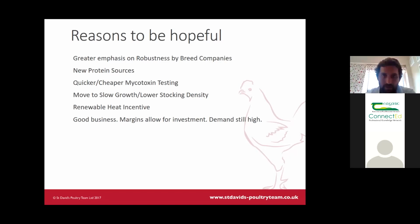The renewable heat incentive, yeah, is a reason to think that things will get better if more people avail of that. And TAMS grants for improving their houses. These grants are generous. If you can invest and improve your house, definitely there are the incentives to do it. Because at the end of the day, chicken is a good business. Margins are high. After the swine flu epidemic last year, chicken is now the most popular global meat.